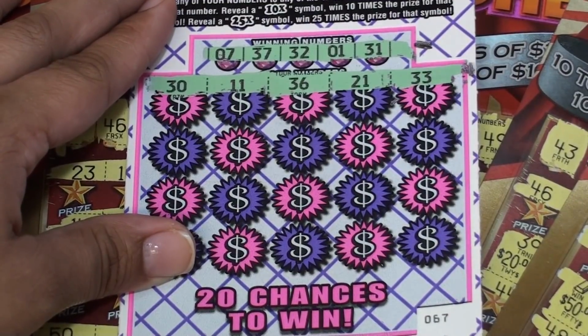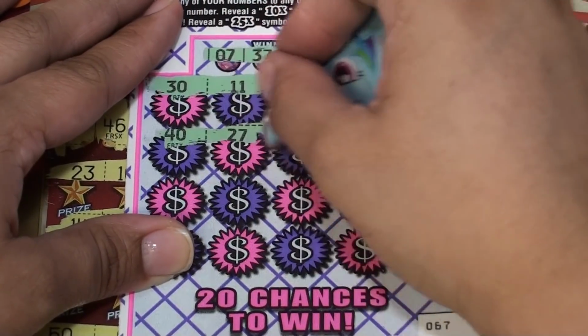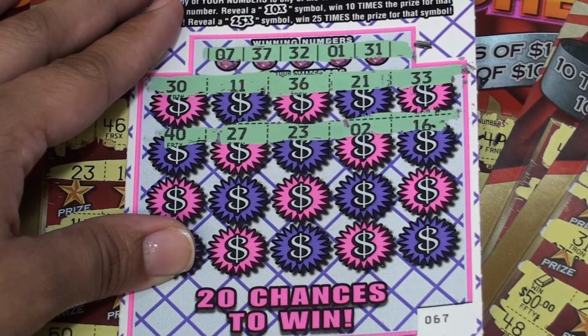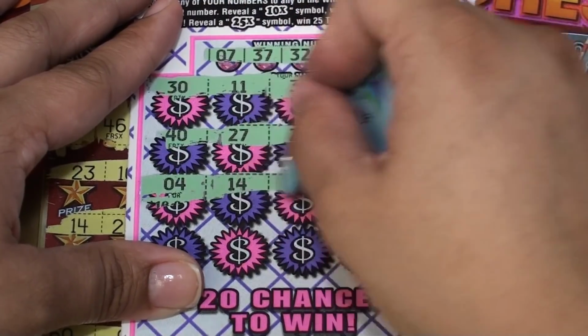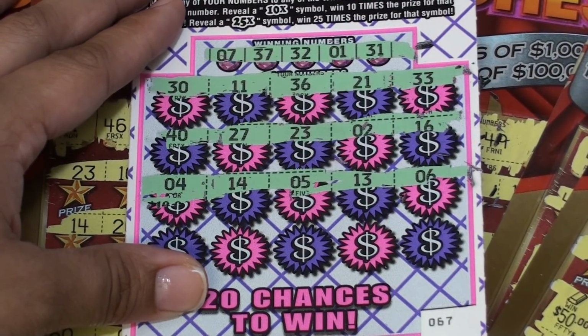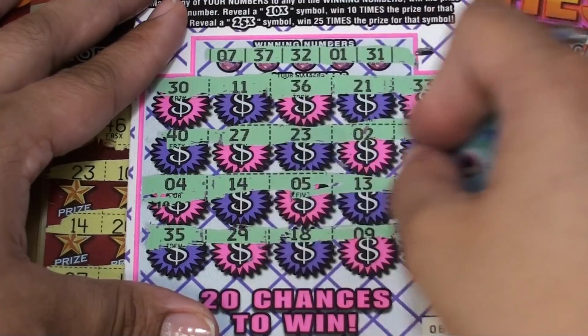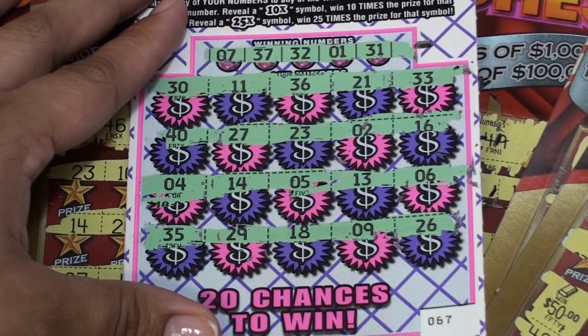Okay, we have 30, 11, 36, 21, 33. 40, 27, 23, 2, and 16, so nothing there. Four, 14, 5, 13, and 6, and one more row here. Thirty-five, twenty-nine, eighteen, 9 and 26. So not a winner.